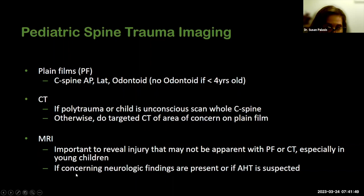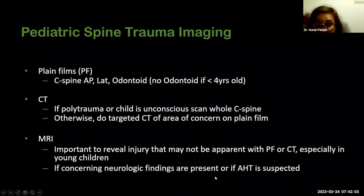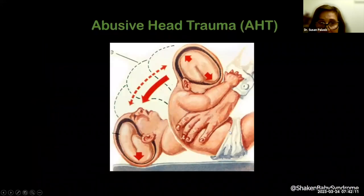And of course, MRI is going to be very important to reveal injury that may not be apparent with plain films or CT, especially in young children, as you just saw. But if there are any concerning neurologic findings at all, or if we're concerned about possible abusive head trauma, then we absolutely need to do an MRI of the cervical spine.